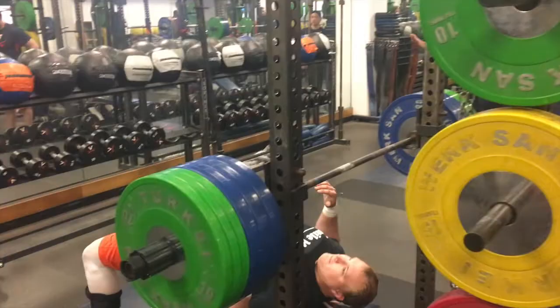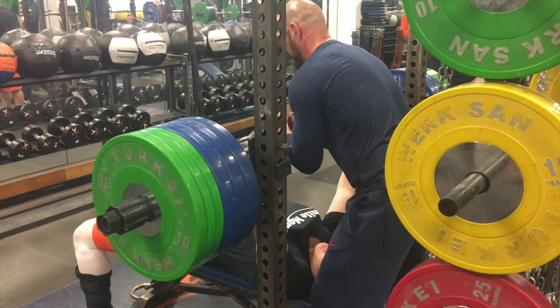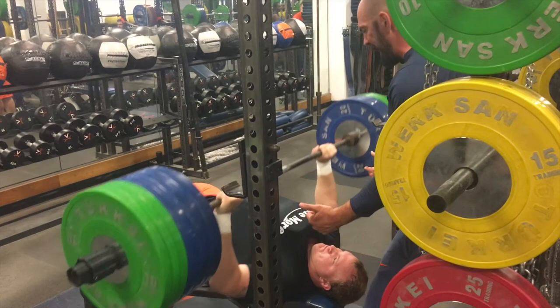Let's go now. Free weights. Come on. Let's go, Jordan. Let's go, Jordan. Come on. Let's see strong. Come on. Up. Up. There you go. Two. Nice. Up. Let's see three. Two more. Five. Up. One more. Come on. Up. Let's go.